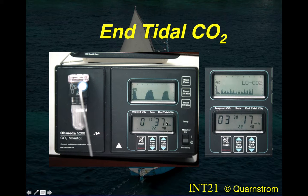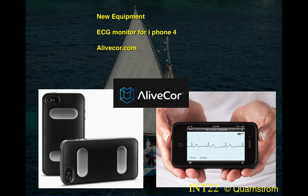And it's normally around 37 millimeters of mercury. If you hyperventilate with such a machine, you see a bunch of little short breaths here, you can blow that down. Here, one of my assistants hyperventilated, and she was down to 17. Conversely, if you stop breathing, in about 10 seconds, this machine's alarm goes off and alerts you that, hey, something's wrong. And it's much faster than the pulse oximeter. It takes about a minute for the pulse oximeter to show.